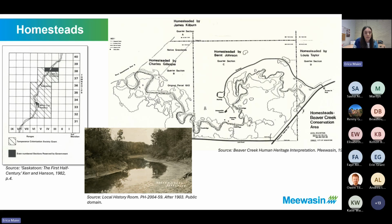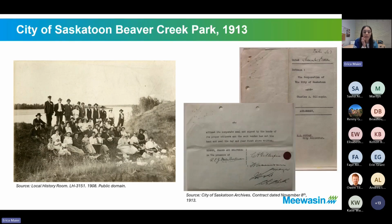And a few months later, he decided that he was going to donate this piece of land that's labeled here. He actually owned the area south of Beaver Creek too, but we'll get to that in a little bit. This area was 59.5 acres of land. He decided to donate that to the city of Saskatoon for the use of a nature park.